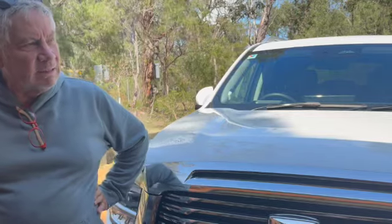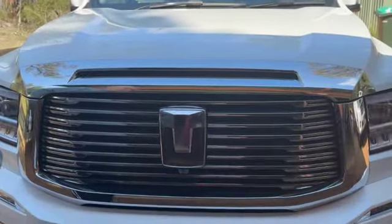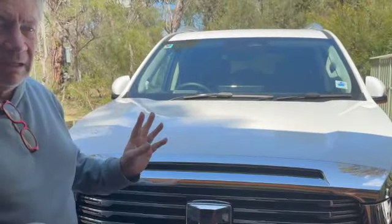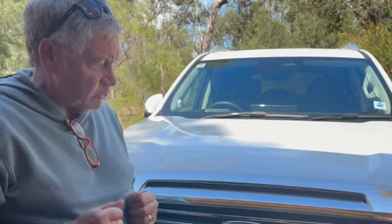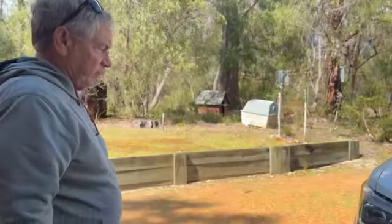G'day folks, this is the Tank 500. It comes in two models. As you can see, it's quite a large car. This one is the Ultra, so there's a few extras for your money. And we decided to go with this one. So we'll just do a little walk around with the camera so you can have a look.